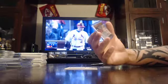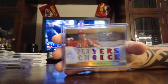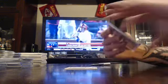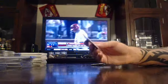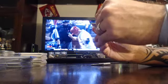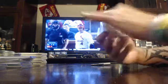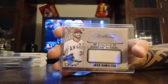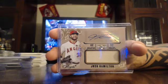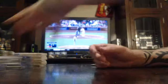Patch card number 29 for Reds, Todd Frazier. Todd Frazier for the Cincinnati Reds. And then you got a veteran auto bat to 25. Got the Angels, Josh Hamilton. Josh Hamilton for the Angels. Autographed bat to 25.